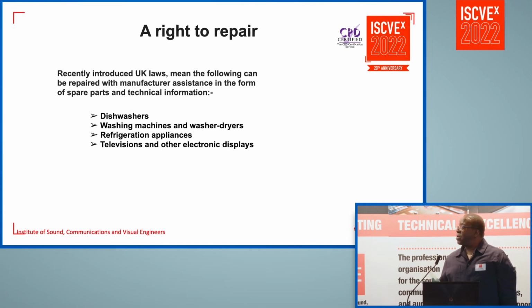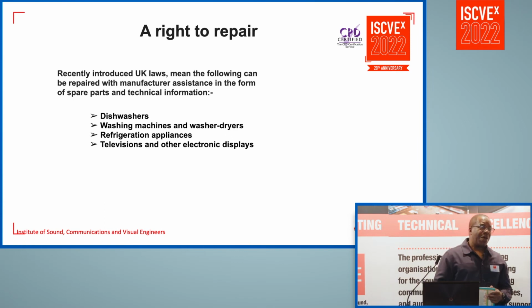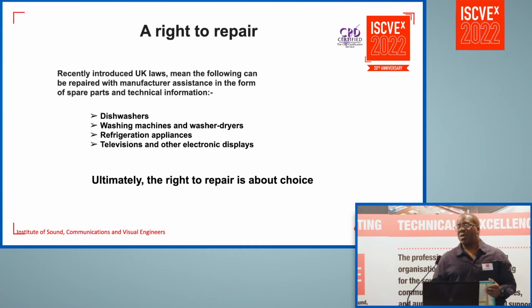Right to repair will address some of that, but the laws are already watered down because the manufacturers have been given time, in the case of these white goods, 2 years, to come up with this information for end users to fix things. Right to repair isn't only about right to repair. Right to repair, at the end of the day, is about choice. It's about your ability to say where you want to take something to repair, or whether you want to have a go at it yourself.